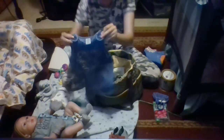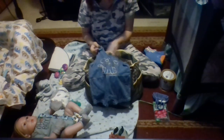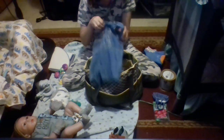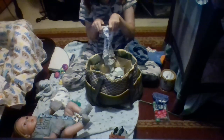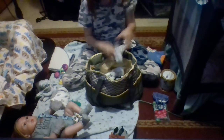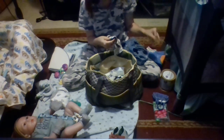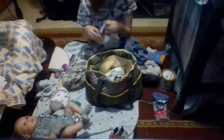And then also, I gave him this outfit, of course. It is like an overall, and it is still the 3 months. I don't know where this one came from or not. It doesn't say anywhere. This is like a dollar store outfit, I guess.